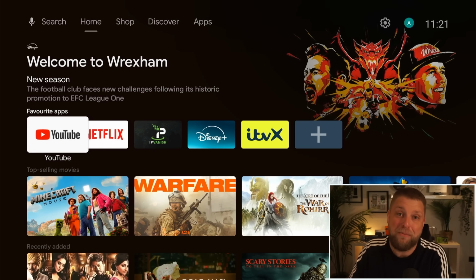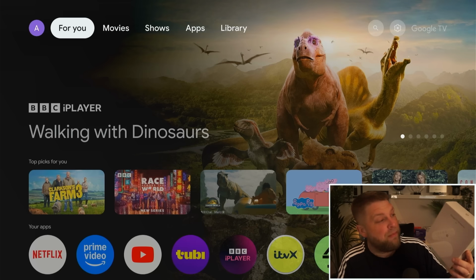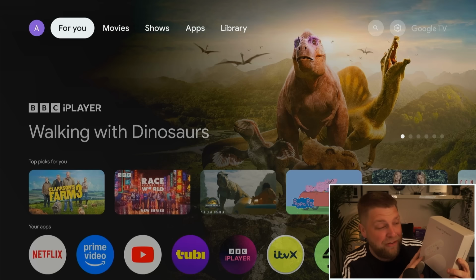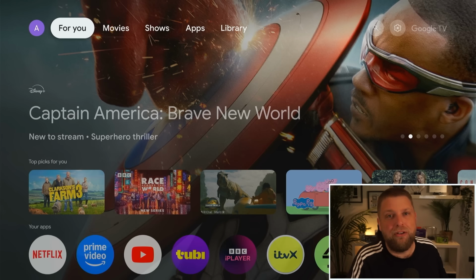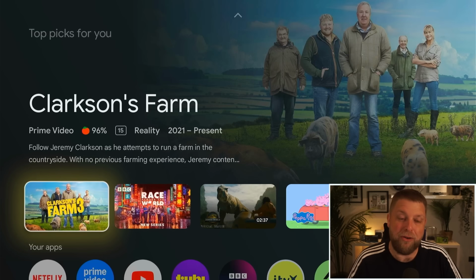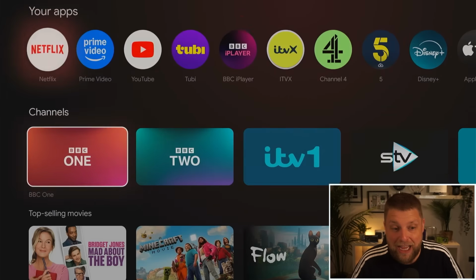But how does that compare to Google TV? So this is the Google TV streamer. I've totally forgot I bought this device and I will be making a review on it shortly. But you might notice it does look a tiny bit like Android TV, and that's because it is built on that. But it's more streaming focused, whereas Android TV was more app focused. But I really don't mind this look and layout either.